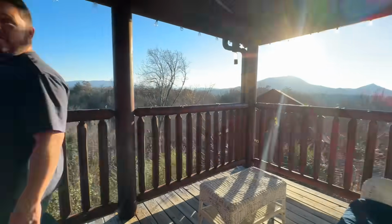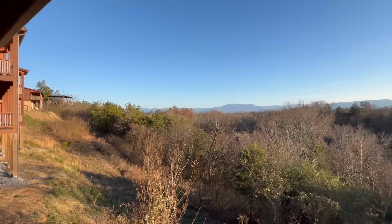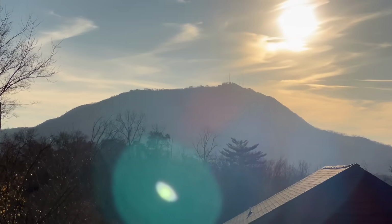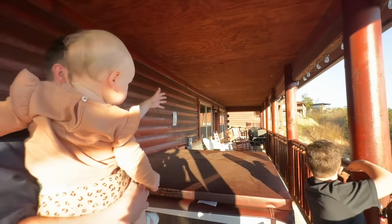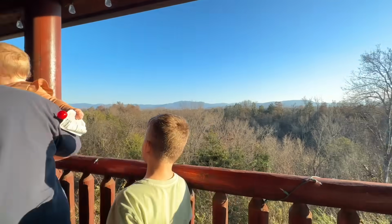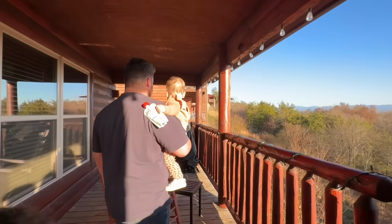Oh my gosh. Look at our view. I haven't even seen this. Ooh, and we have lights already. So we've got a huge patio that spans the entire length of the cabin. We've got a hot tub. We've got a seating area right here. And we've got a beautiful view. Rocking chairs. Of course, you gotta have the rocking chair. Let's go downstairs.